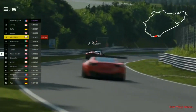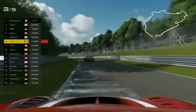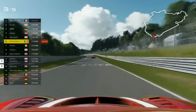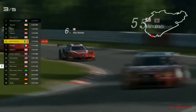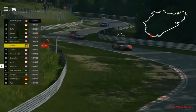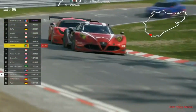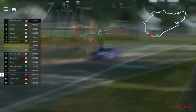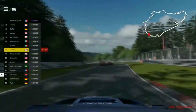Look at this Alpha, man. He has been in a lot of battles. He's going to be getting tired. And it's like he did make a mistake right there. Go. We have had our first pit stops, and it looks like a lot of them are already back out on the track.